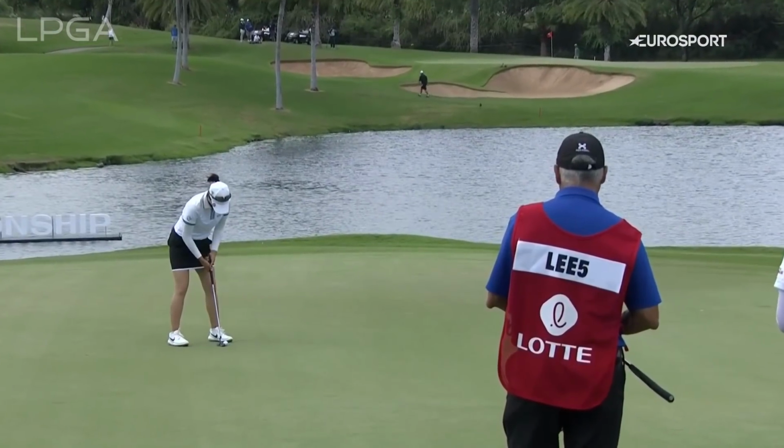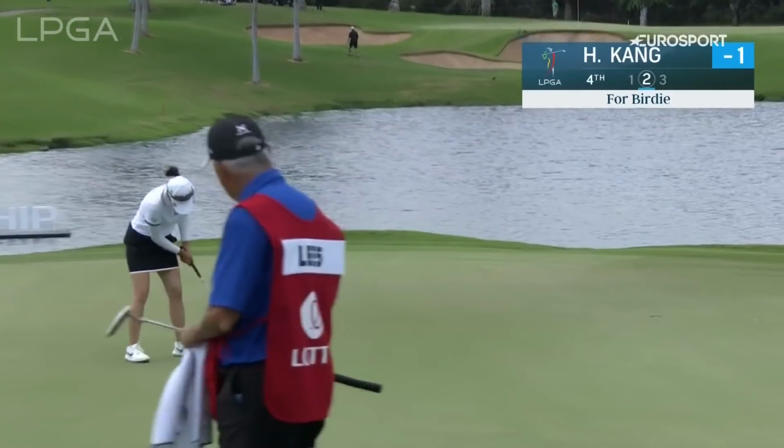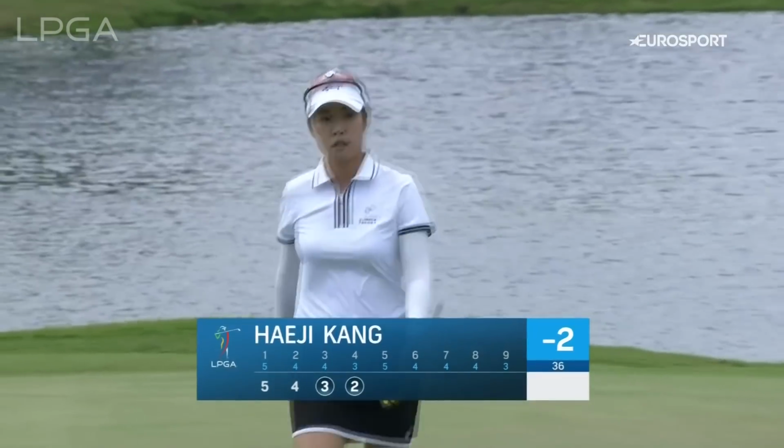14th year, Karen, on the LPGA Tour and closing in on 250 career starts. That's a good amount of time to play on the LPGA Tour. Yeah, the fact she's still out here competing, that's very commendable.